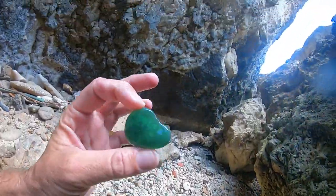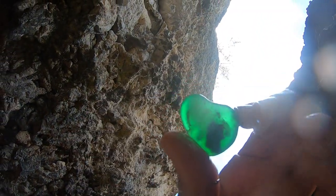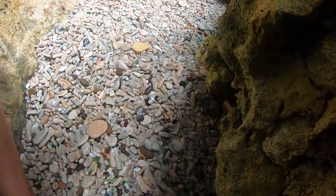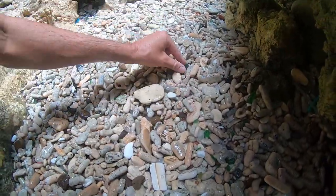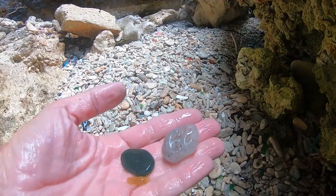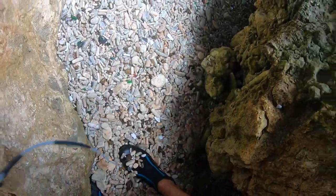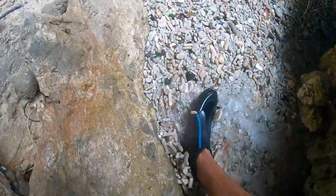Ooh, wow, look at that. That's a cool bonfire teal right there. Got some bubbles in it. Another true yellow. Wow, look at that olive green, just a really nice shape. You can see some white bonfire there too. Decent stuff, decent sea glass. You really want to find a big orange, like that little orange you found earlier, but if you find a nice big one of those, I'd be real happy.